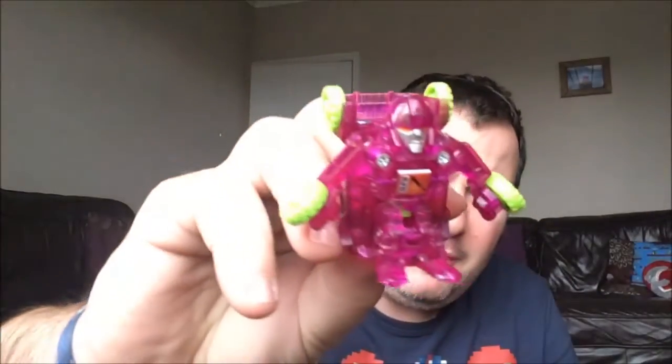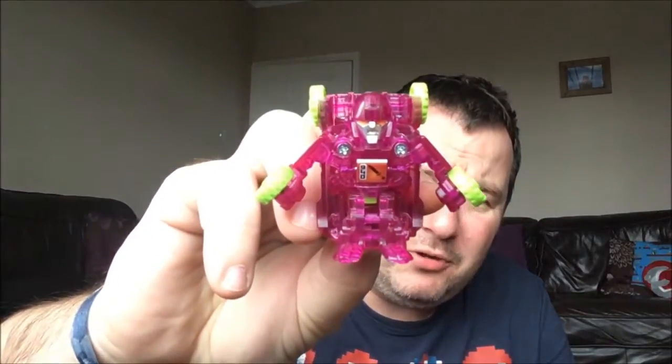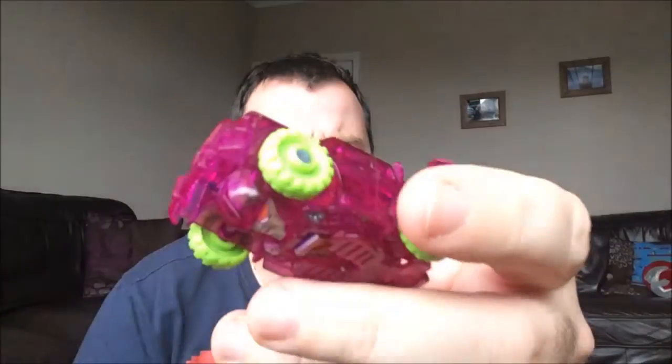Also on the boot, I found an obligatory Bot Shot. This one is a variant on Ironhide, which is rather nice, with the purple see-through plastic and the green wheels. Lovely jubbly.